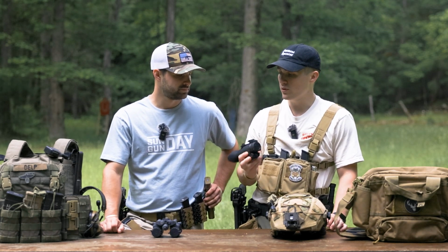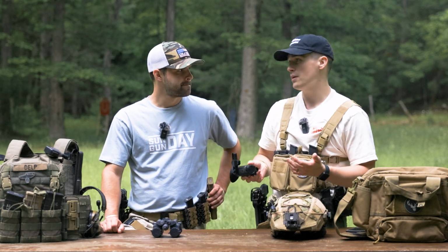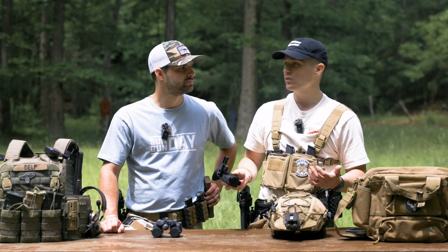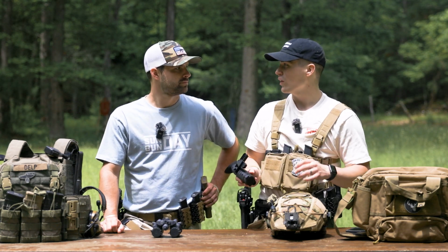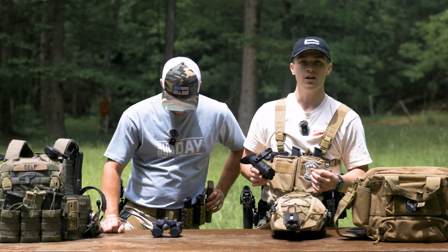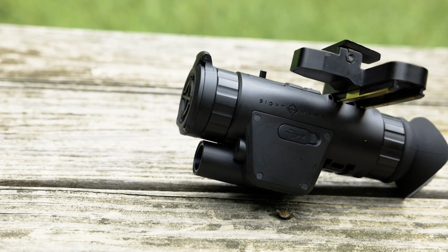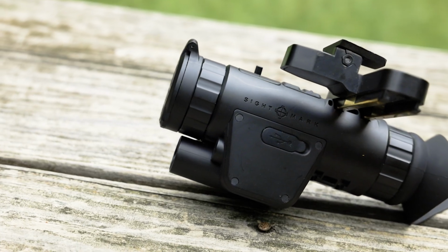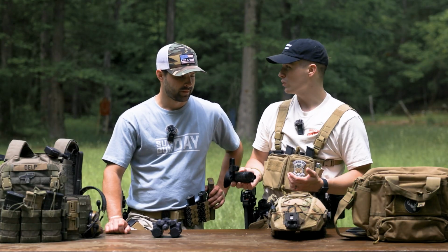And the problem with digital, and it may or may not be a problem, is it has to be accompanied with an IR illuminated device. Usually moonlight and starlight typically aren't enough to compensate for the lack of IR. So with the Sightmark Wraith, there is an IR illuminator built into the bottom here. It throws a pretty good throw, but it is pretty essential to run with if you're looking to use this.